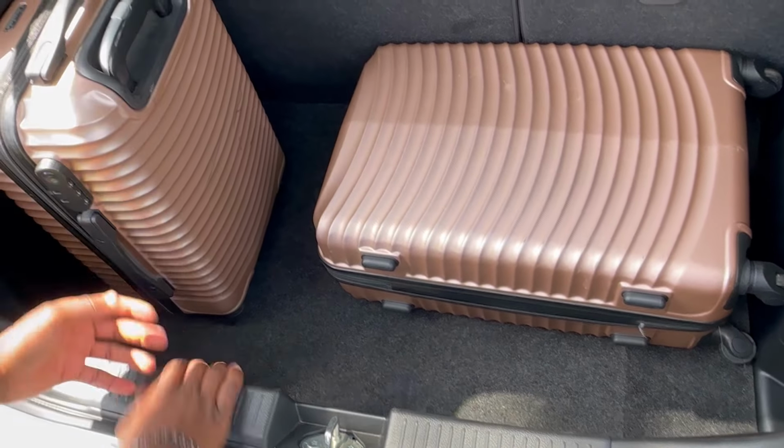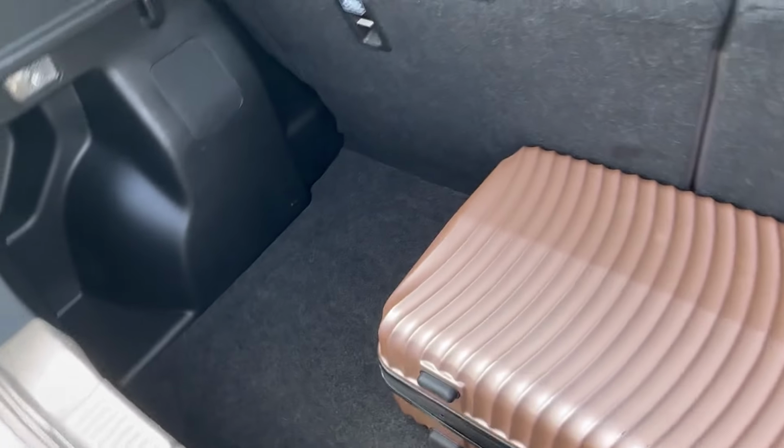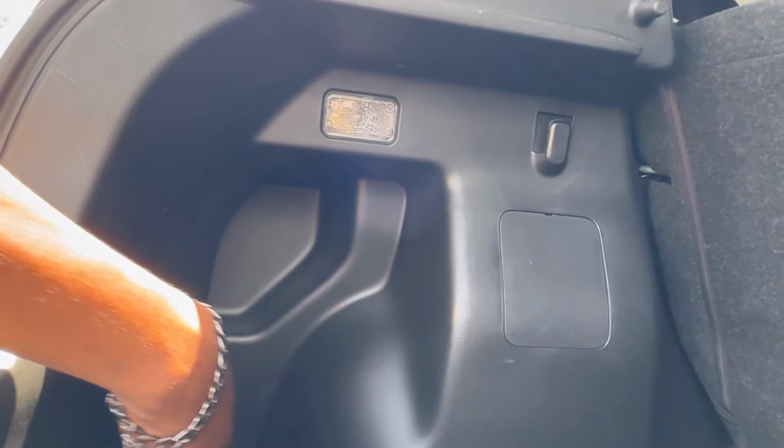I mean, look at all these configurations. I'm making sure you know this is a big boot. In fact, this would pass Chiro's cooler box test. It would. The light, I don't know why it's not automatic, but it's there.